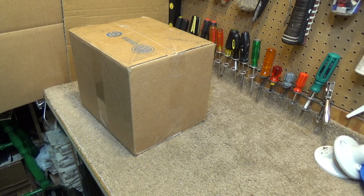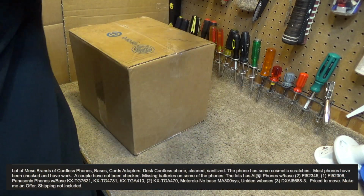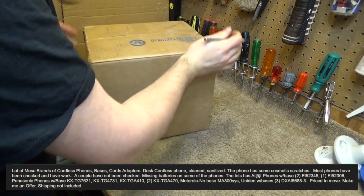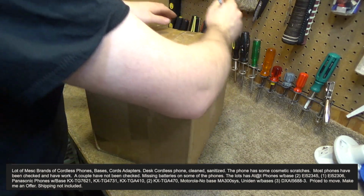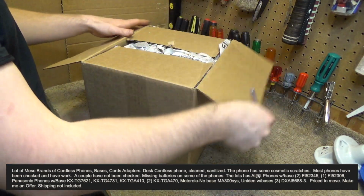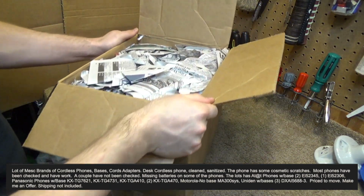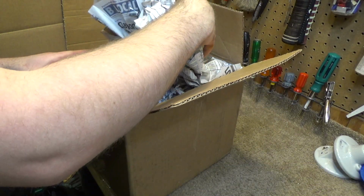This auction was entitled "Mesc Phones," or something along the lines of that. It's a great deal. I think it was only $7, but the grammar was pretty bad. Anyway, so let's see what we have here. Oh, they used the fake news to get it here. Oh, what a mess!